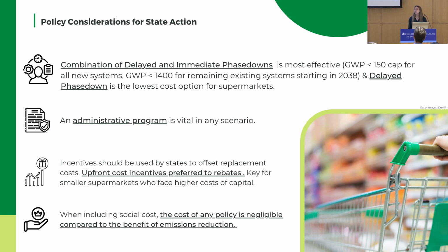In terms of the administrative program, which is what will help states build their inventories, we believe that this is vital under any scenario. So basically, if a state doesn't want to adopt any GWP cap policies, we believe that it's important they adopt the administrative program to build the inventories in order to understand which policies are going to be most effective for their profile of supermarkets, and in order to monitor the implementation as well.